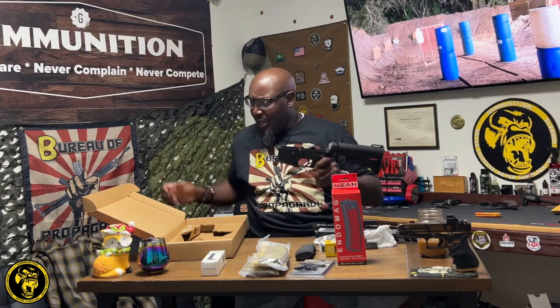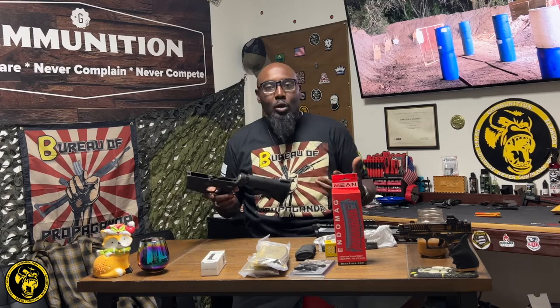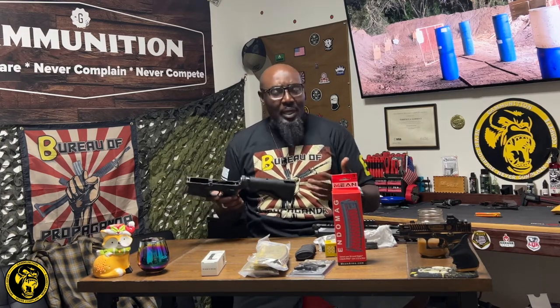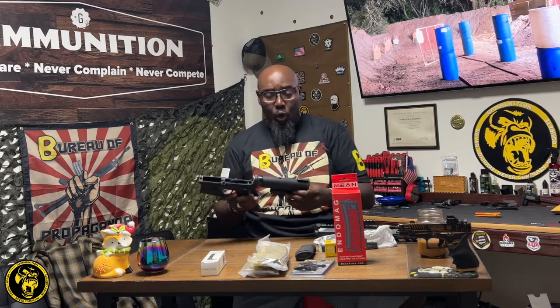But you say this is a AR9 build, but where's the little small piece that goes in? Why isn't this mag well small to take the little Glock mags and the Colt mags? I try to tell you, I don't like pistols like that. You know what I'm saying? I like my AR9 to look like an AR15, yet the only way to do that, that's where the endo mags come in, baby. So now, as we're doing this, I'm going to be unboxing, but I'm going to be putting some of this stuff together as well, because I want you to see this go from this and all these pieces to the full final product.